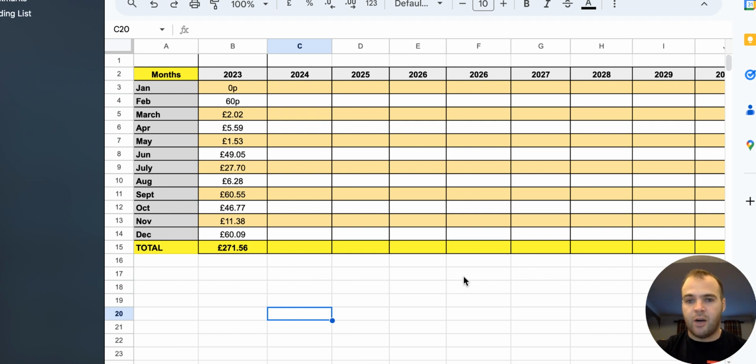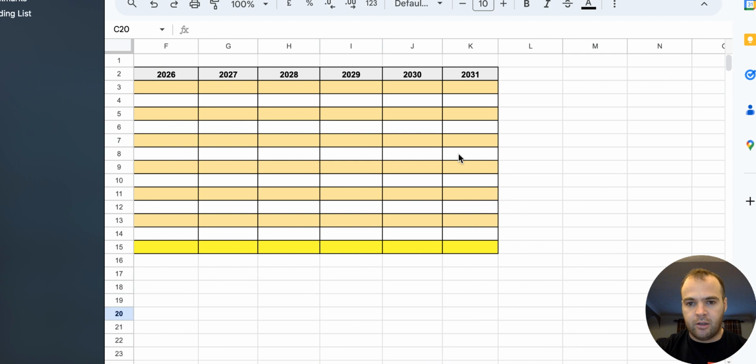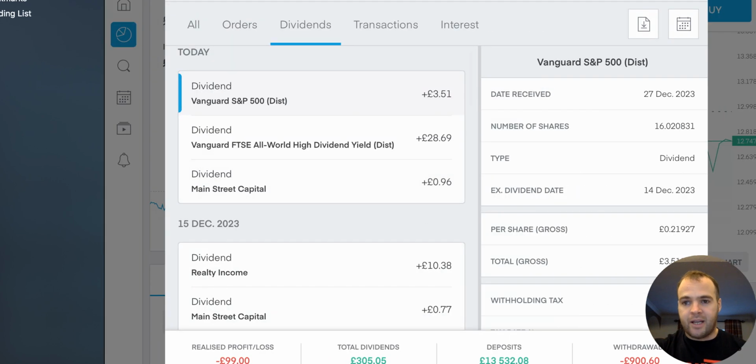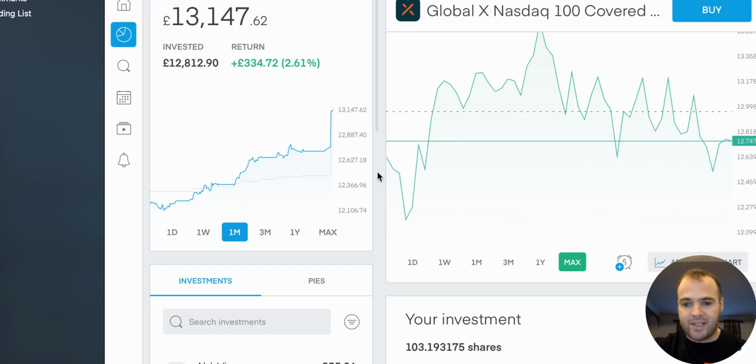If I can keep that going all the way up until 2031, which is when I want to retire, I'd like to see this at a nice juicy number, hopefully. But only time will tell how the market does and how my dividends do going forward. But this is pretty much it. This is my final portfolio update of 2023.